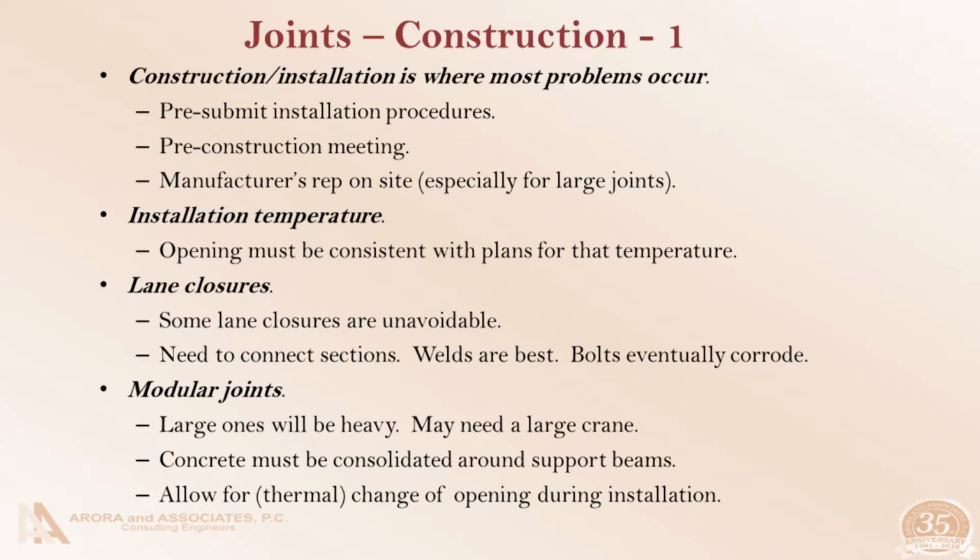We also looked at that concrete pourback. What type of concrete is being used? Is it self-consolidating? Because a lot of times there are a lot of anchorages from those joints that have to be consolidated around. And so how is that consolidation taking place? How are you ensuring that you're getting proper consolidation so you get the life you need out of the joint?